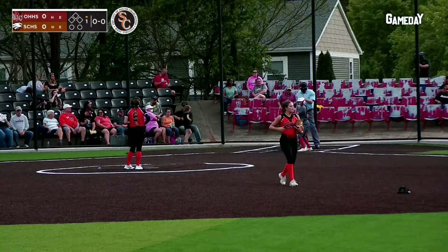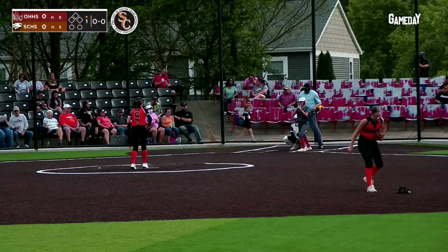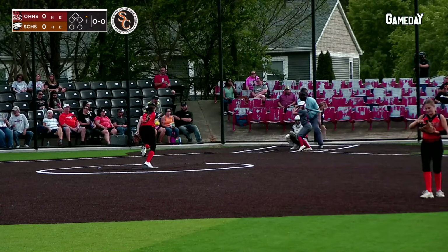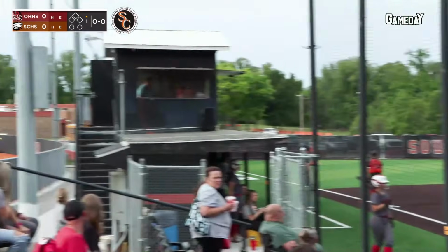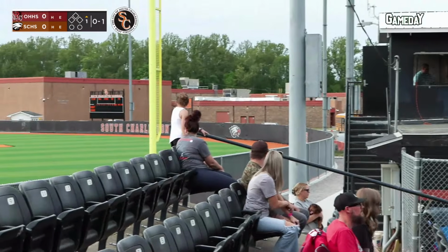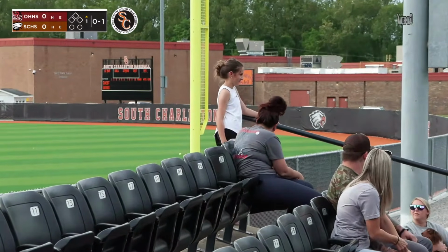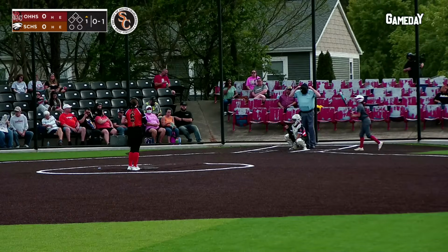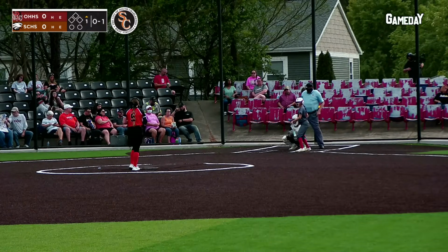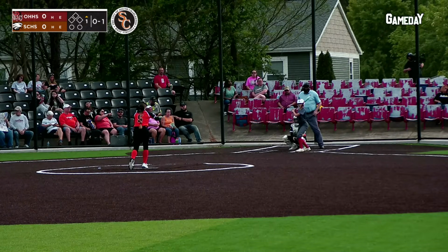All right, and as Kennedy King steps into the box, first pitch is fouled off, so 0-1. To round out the batting order, seventh is Braylee Hubbard at second. Kenley Scott will be the designated hitter, 8th, and then Riley Dial, 9th, the first baseman.